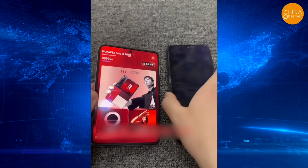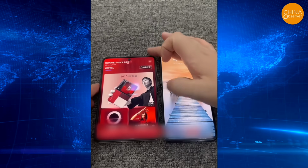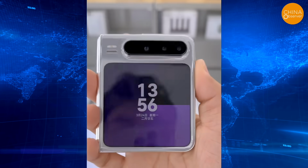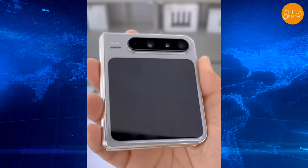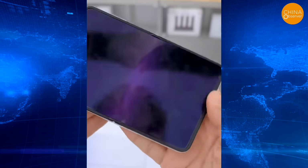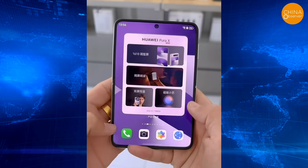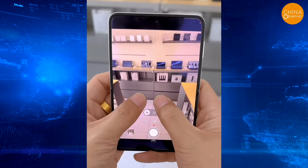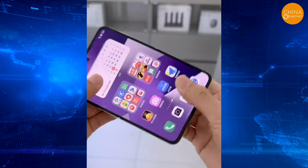Aside from the price, the Huawei Pura X has also faced criticism for its lack of innovation. Huawei's Pura X features the native Harmony OS, along with upgrades to imaging and communication functions, which initially seems like highlights. However, if consumers find that the experience is merely a slight improvement, the flashy marketing will be ineffective.